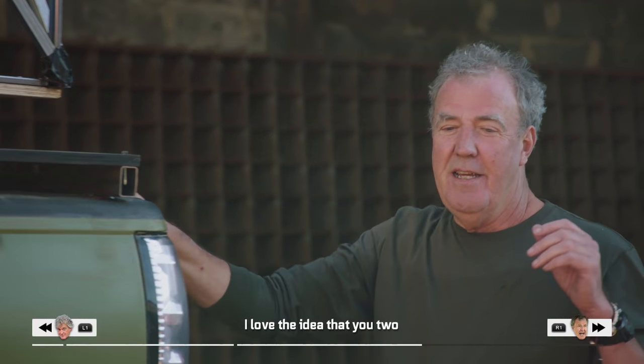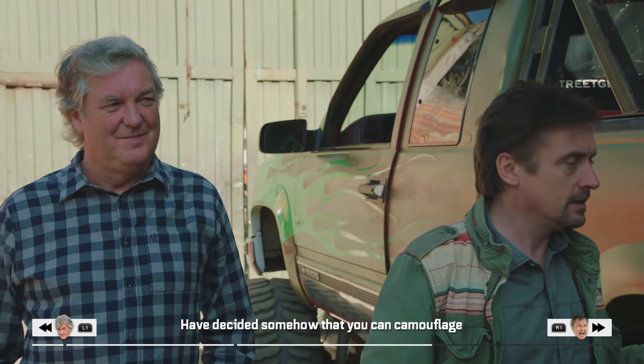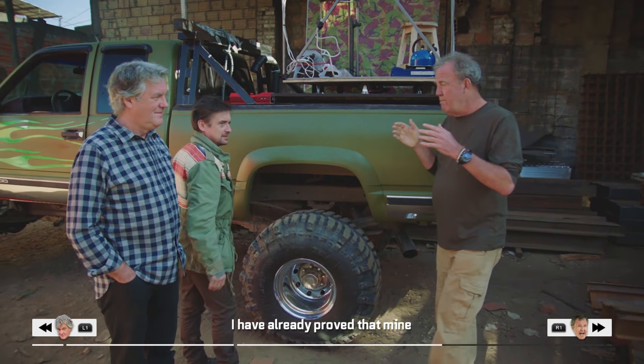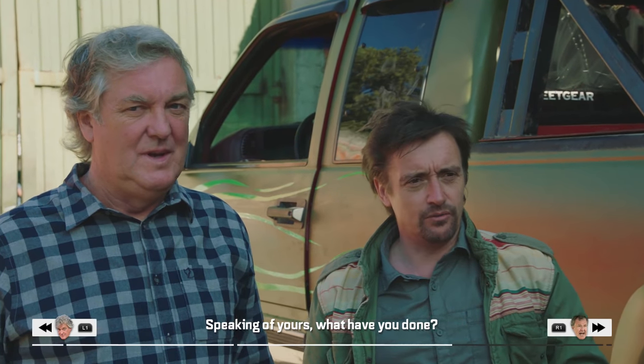I love the idea that you two, I'm afraid there's no other word, morons, have decided that somehow you can camouflage your cars so they won't be seen by animals. I have already proved that mine can drive right up to a bear. He's interested. Speaking of yours, what have you done?